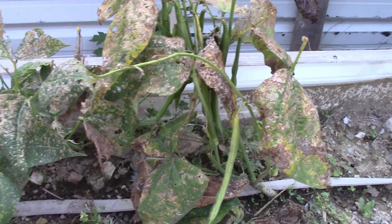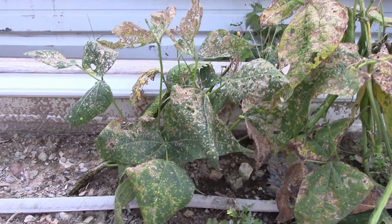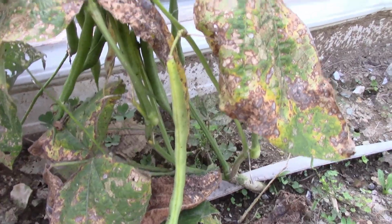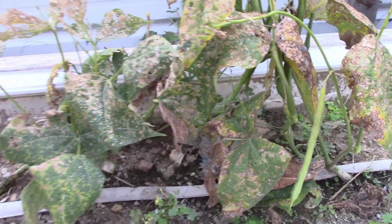Those are my painted pony beans. They are just about as rough looking as the burgundy beans. I'm actually leaving the beans that you still see on the vine on purpose to let those mature so that I can save those for seeds for next year.